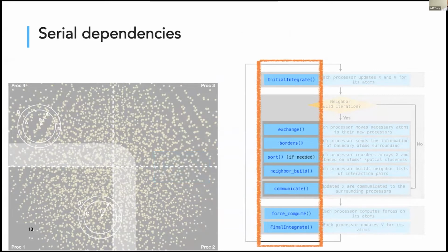The key thing to take away here is that these are all serial dependencies. So if we want to parallelize this further on something like a BlueField on a host, where previously we haven't seen a lot of speedup if we just map the application to the BlueField, we need to break those serial dependencies.